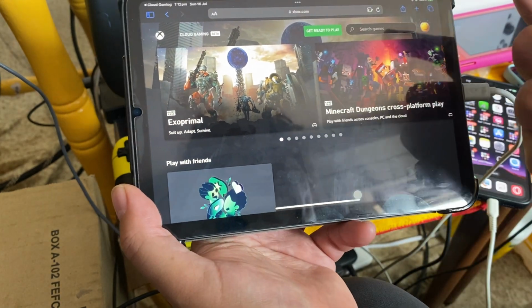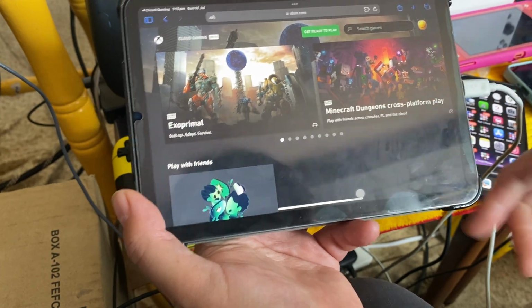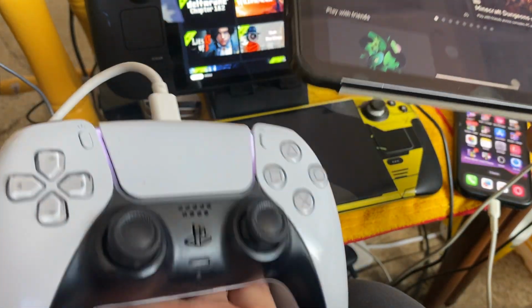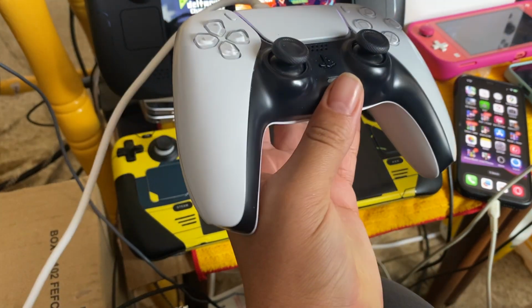Play it here. I don't know if you can use a gamepad, because I've got, where's my gamepad? I've got this. This is the one I'm using. So I use this one. I don't know if it's showing up. That's what I use, guys.